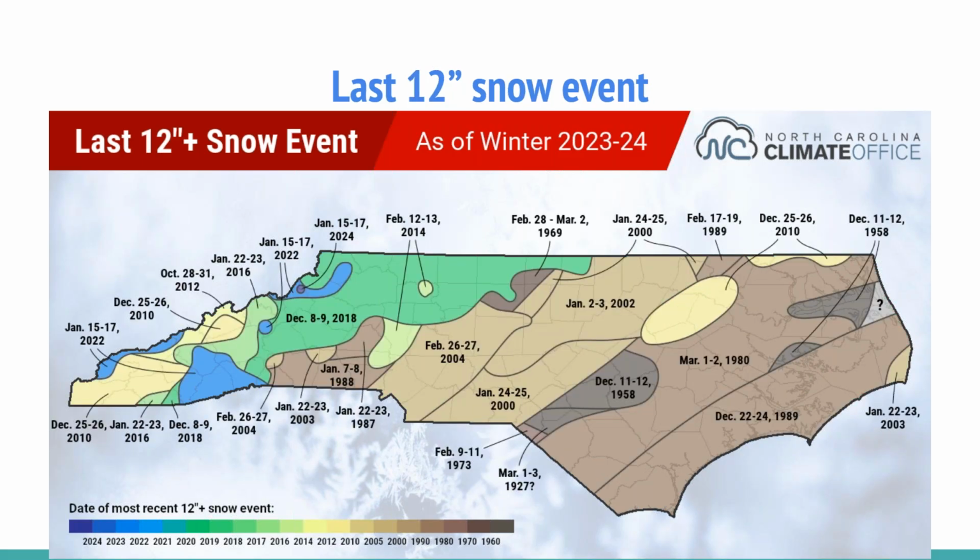And then finally, if we're looking at the 12 inch snow event, there's a very little portion of eastern North Carolina by the Outer Banks that may have never received 12 inches of snow. The State Climate Office was not able to determine when that occurred. For much of our area, it was either the January 2000 snowstorm or the January 2002 snowstorm. Although, as you can see, certainly other places have had storms more or less recently.